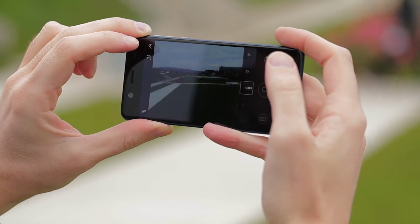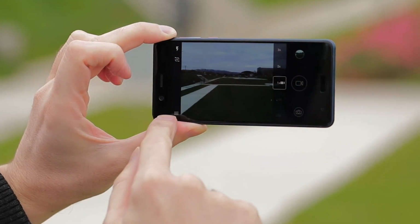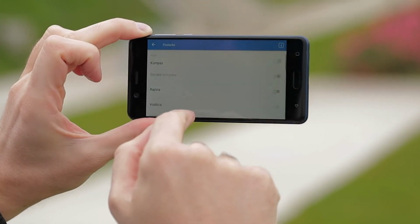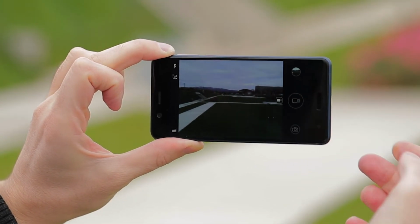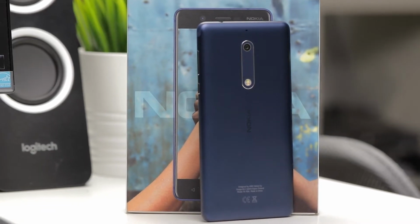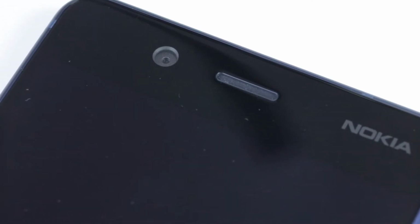The key is a little bit too small, it should have been bigger, and you have a key for flash. And if you want to go to the advanced settings, you have to go here, and advanced settings are not that easy to use. There are much better interfaces for cameras on smartphones. The rear camera has 13 megapixels, while the 8 megapixel camera is on the front. They both have f2.0 aperture.